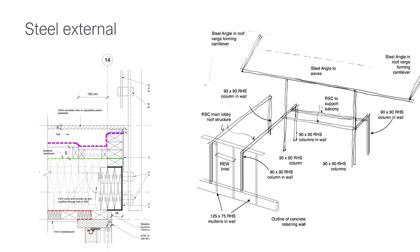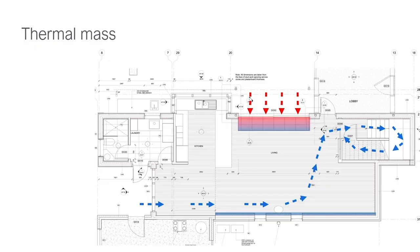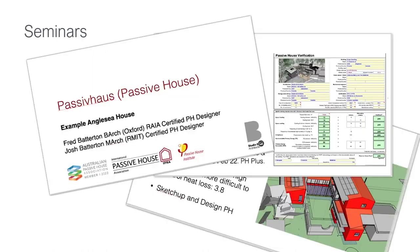So we were keen to avoid thermal bridges from the outset. So in terms of concept and detail, the steel is on the outside of the building. The north-facing orientation gives us both passive solar and the photovoltaic panel locations. Going beyond Passive House, we involved thermal mass in giving us thermal benefit at different seasons of the year. The project has already been used as an introduction to Passive House by the Australian Passive House Association, and Josh and I have been involved in a couple of seminars on that.